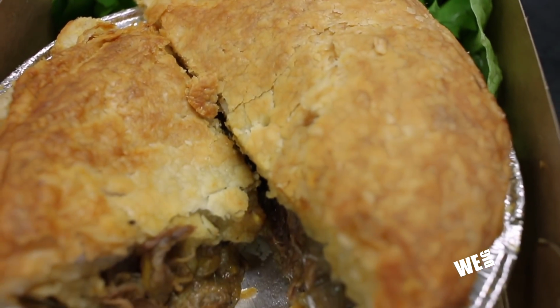If you feel like Netflix and pie, if you miss home, your mom's cooking, and you need some comfort, definitely come by here to Pie Commission and check out the braised beef rib pie.